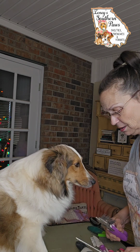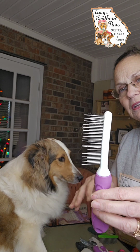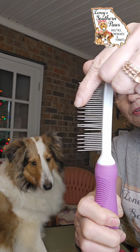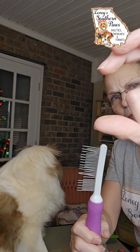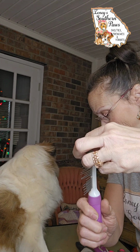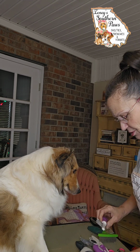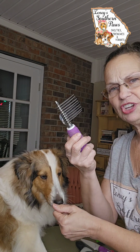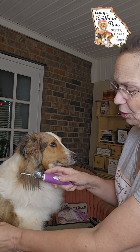This is what I have used so far on Dottie. I've used this comb. It's very interesting looking because it's got these different lengths of comb wires in them. And I like this when the mats get a little bit more small, like this size, because sometimes they get so tight that these long wires go down in the centers of them and help to pull some of those fur hairs loose. And in this one, I'm almost positive this is a de-shedder. I love this one because it really gets the undercoat.